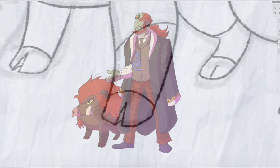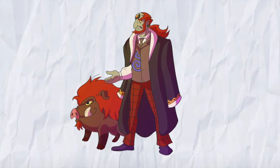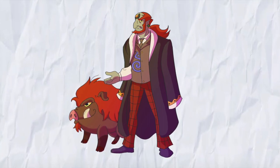And with that, folks, here's our final entry, Ganon with his pet pig, Dorf. I'm just gonna call it Dorf.